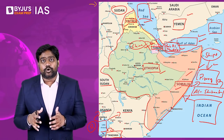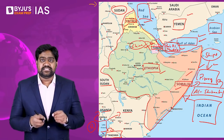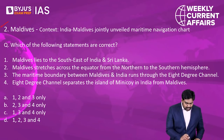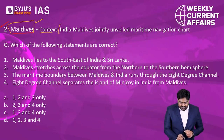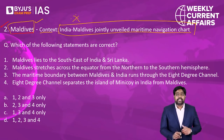These are some important locations you have to be familiar with, and this topic has helped us to revise this key location. With this, let's move on to the second location that was in news, which is Maldives. Maldives was in news because last week, India and Maldives jointly unveiled a maritime navigation chart of the exclusive economic zone of Maldives.